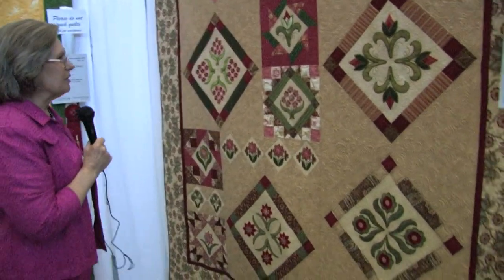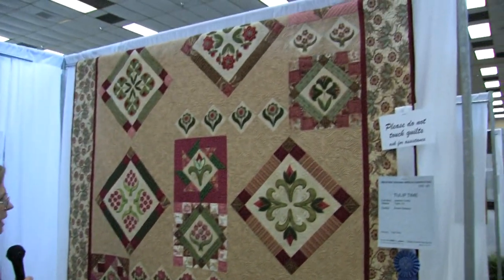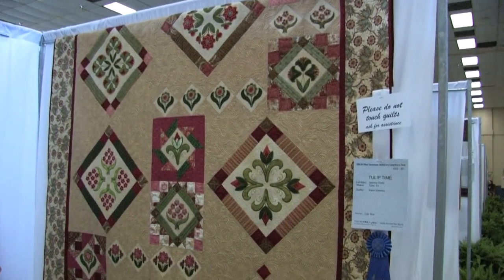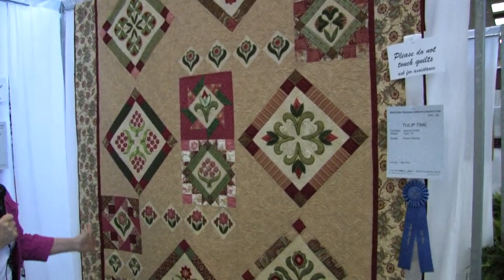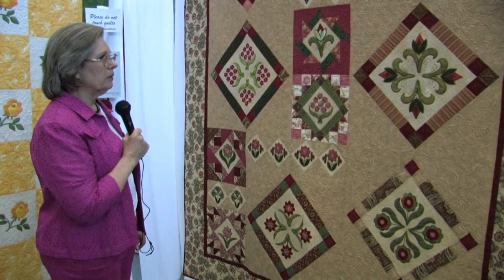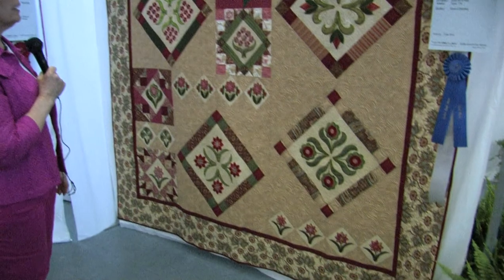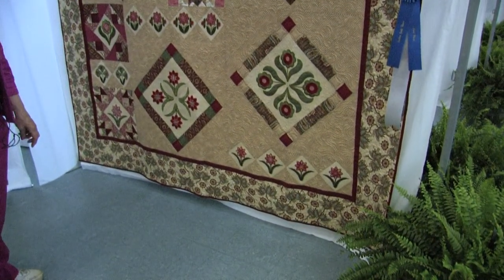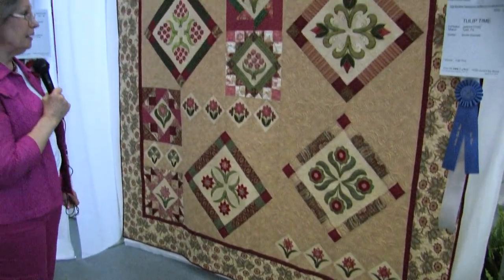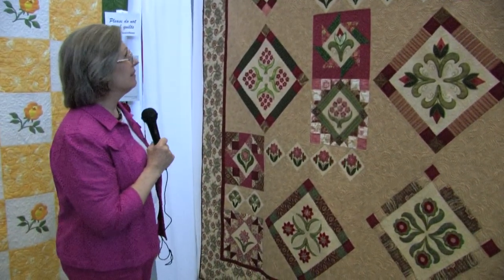This is one of our blue ribbon winners. And I know the quilter on this one. I know many of the quilts. This quilt was done with machine embroidery and machine applique. And a real good friend of mine made the top, and another good friend of mine did the quilting. The quilter is Karen Denny, and the maker of the quilt is Jean Crotty. And I know that Jean has been working on this quilt for about 3 years and finally finished it. I'm so excited she got a blue ribbon.